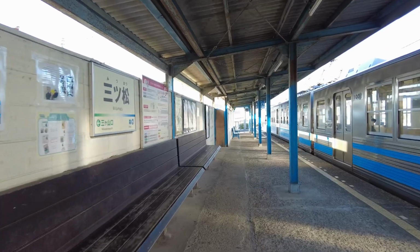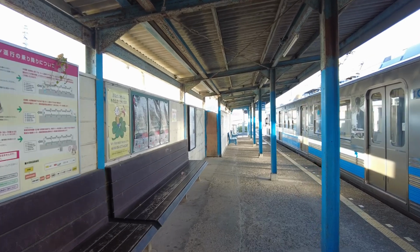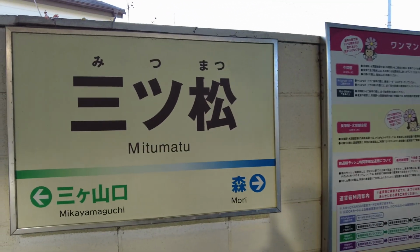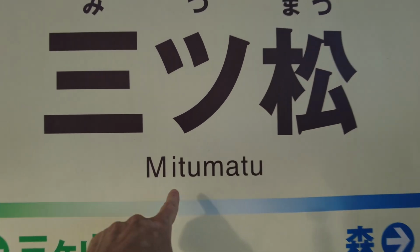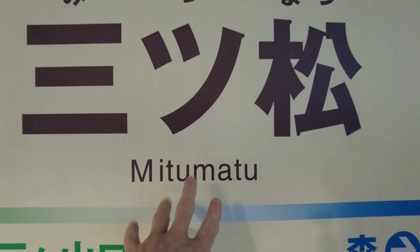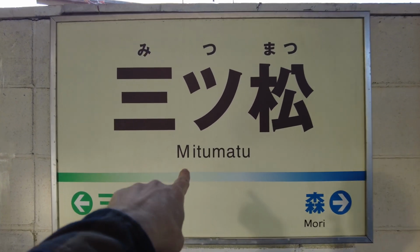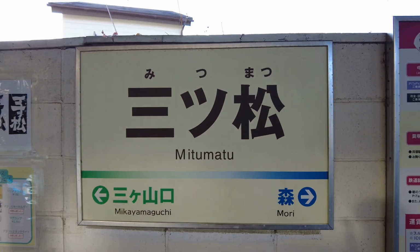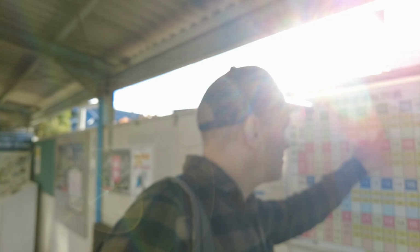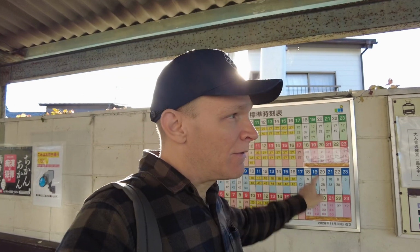Okay, this is one of my favorite stops on the entire ride, just because of the name, Mitsumatsu. It says here Mitu-Matu. That's just one way of writing it in English, but it should be TSU and TSU, Mitsumatsu. So welcome to lovely Mitsumatsu. The next train is going to be 27, so let's go explore.